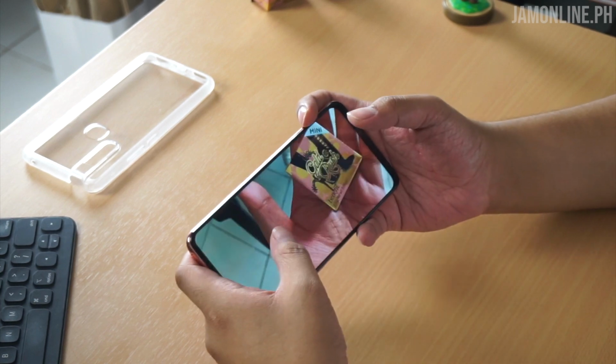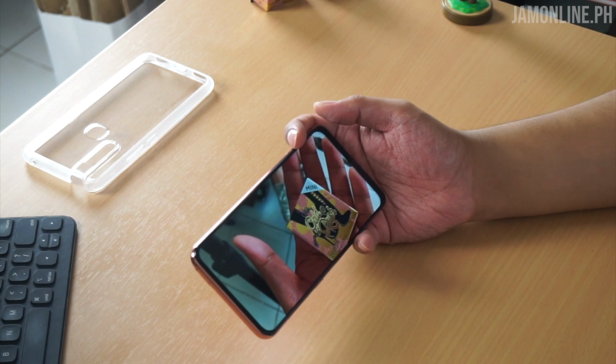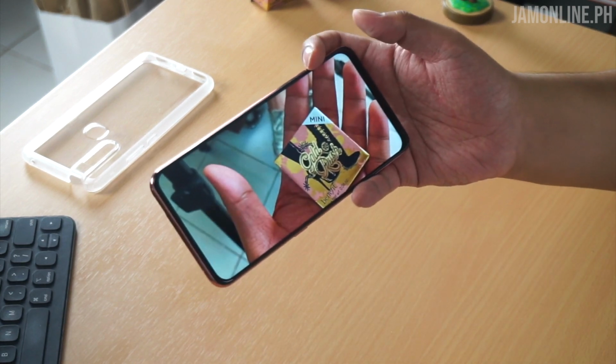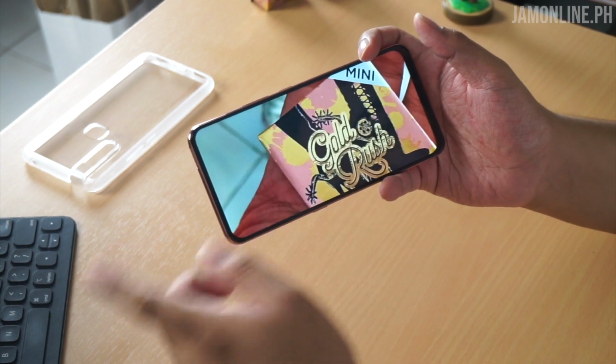Okay, so we've tried the camera of the Vivo V15. So, kamusta yung quality ng camera ng Vivo V15? Well, of course, we tried the triple lens camera of the smartphone. And yes, it's actually pretty good. Surprisingly, it's not as good as the Vivo V15 Pro. But what we're looking at right now is a photo using the rear camera of the smartphone. And kuhang-kuha naman yung details niya.